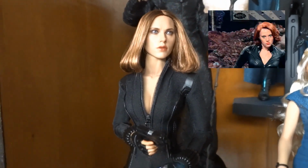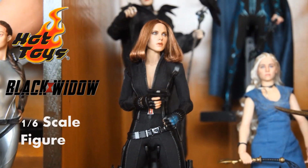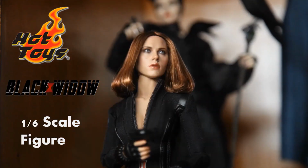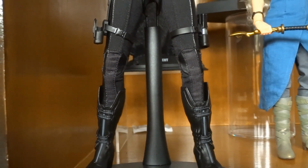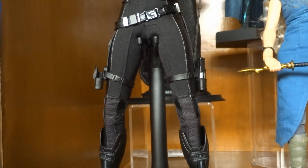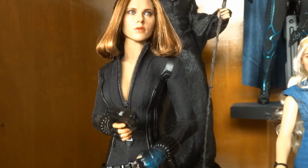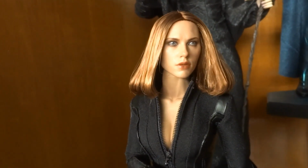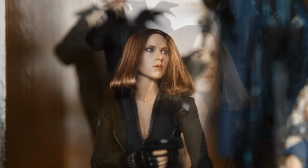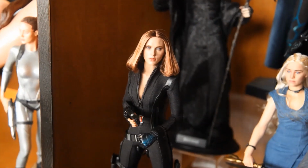We have Kate McKinnon as Black Widow from Hot Toys. Of course, it's supposed to be based off Scarlett Johansson's likeness. It's okay, not so much. Probably like 80%. I think the Endgame version is much better, though I don't have that. So hopefully, who knows, in the future maybe I'm gonna change it up.